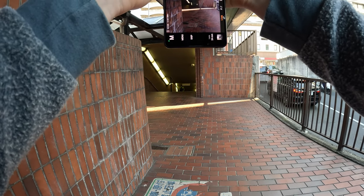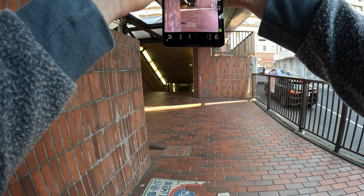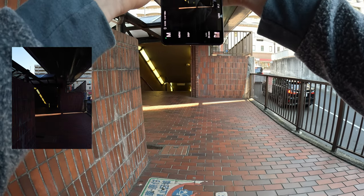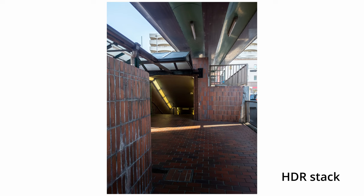Okay, you know what? We might try a double exposure here. Take one here. So we'll see if we can combine those in post to bring out some more dynamic range.